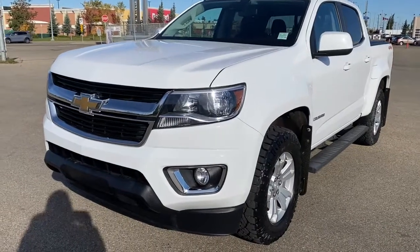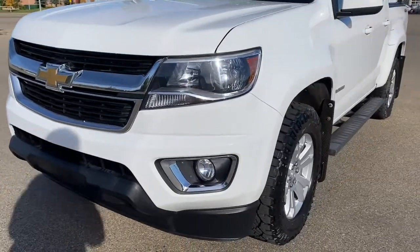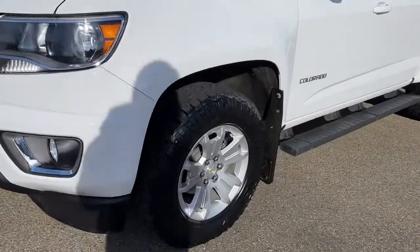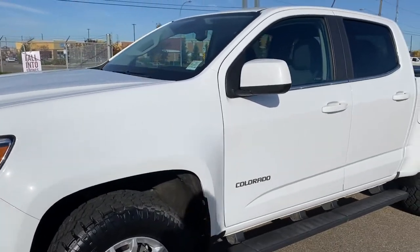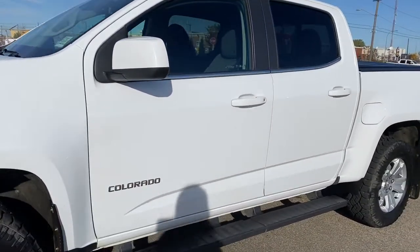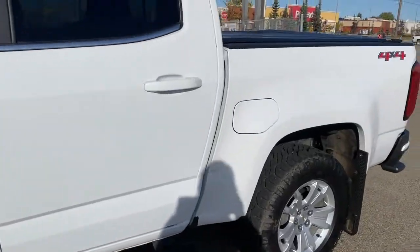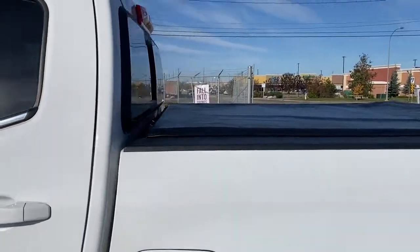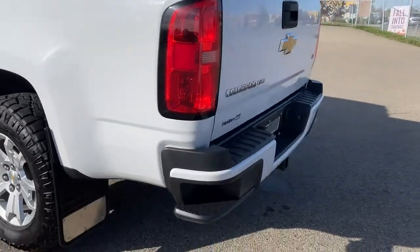At the front of the Colorado, we have black tow hooks, LED headlamps, fog lights, 17-inch aluminum wheels, a 3.6-liter V6 engine under the hood, rear tinted windows, remote start, black running boards down below, a tonneau cover, the rear window slider, and 4x4. We also have the corner step bumper.